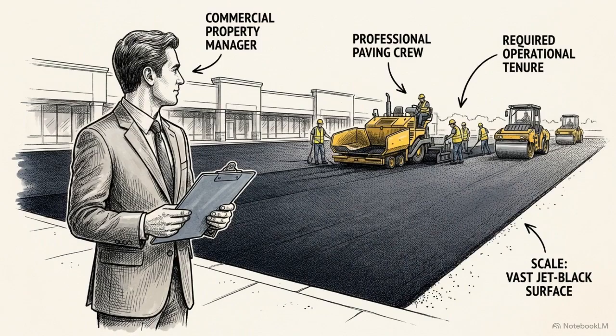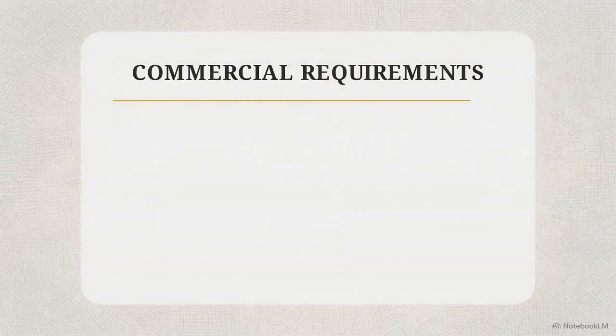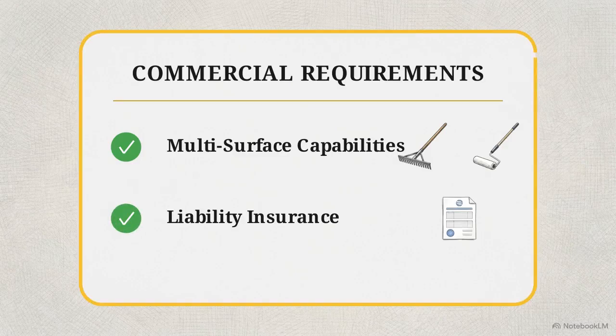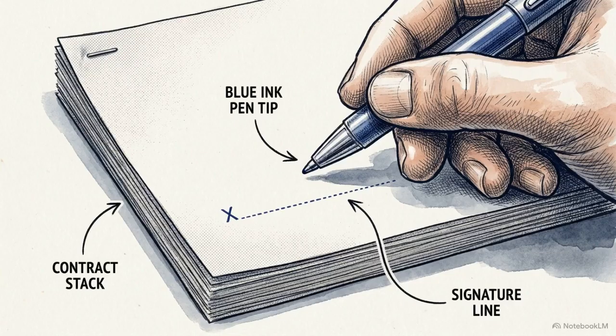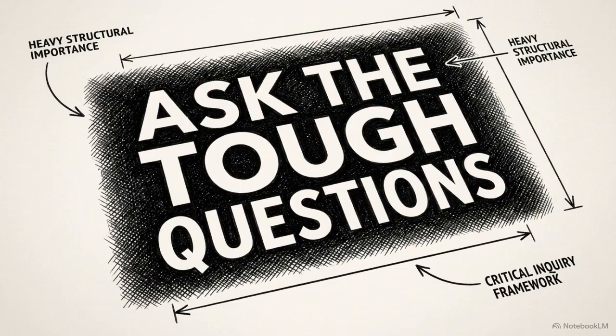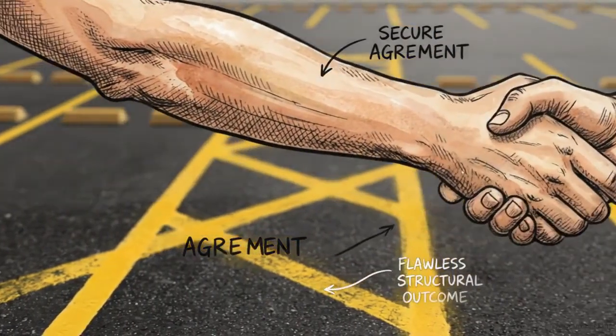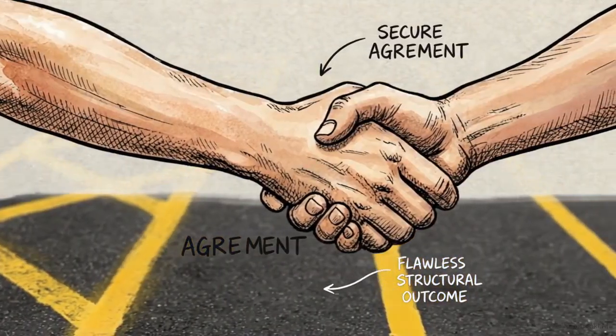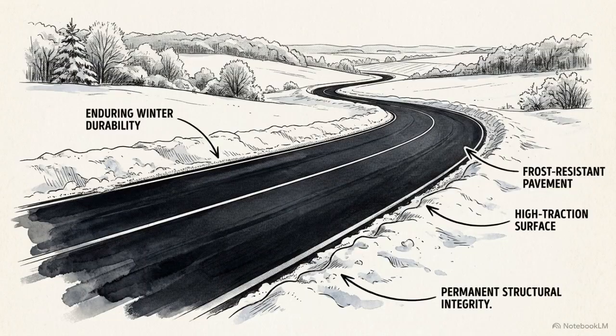If you are a commercial property or HOA manager, demand deep operational tenure. Require multi-surface capabilities and comprehensive liability insurance upfront to insulate yourself from legal risk. And before you sign any contract, there is one ultimate qualifying question you have to ask. Ask them, how exactly do you handle cracking that appears within the warranty window? A top contractor won't hesitate or offer vague reassurances. Their unscripted response to that specific question reveals their true operational integrity. It proves whether their promise to you will actually outlast the paving season.